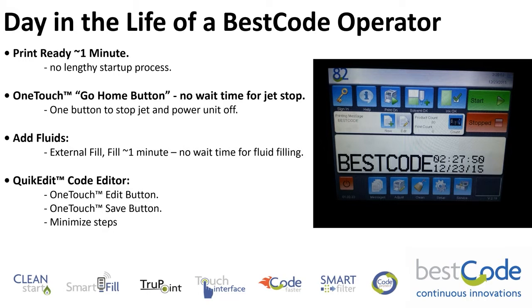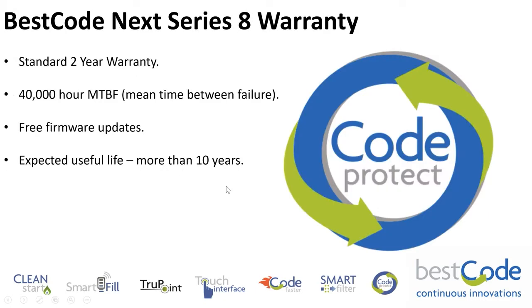In addition to that, we have some other functions in the machine that make it very easy for the operator to edit a message if they have to do that, or save the messages. So we're trying to do everything we can to minimize the number of touches that an operator will have to do with a BestCode device. We back all of that up with a standard 2-year warranty. That's not something that you have to purchase. That's standard from BestCode. We also provide free firmware updates and expect that you'll be able to use these machines for 10+ years.